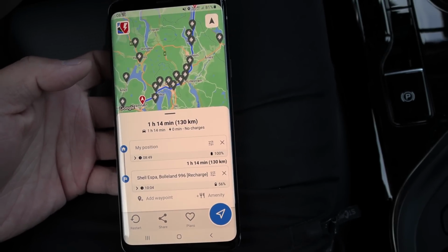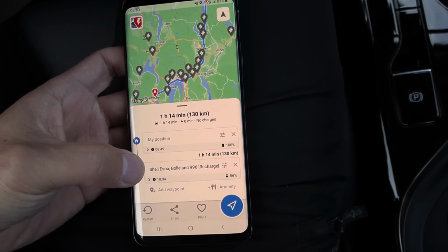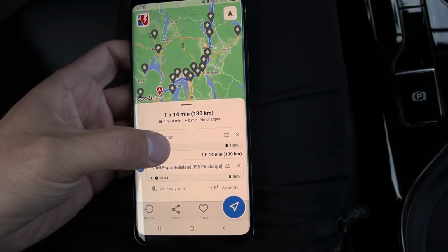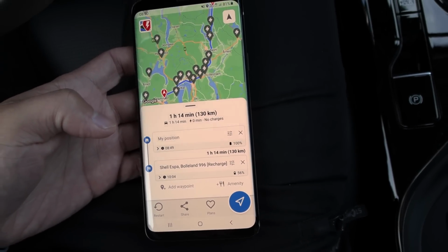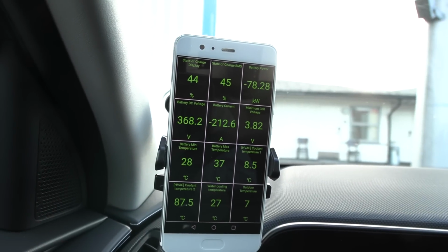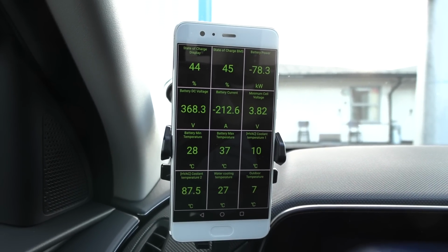44, wow, that's close. But actually, a better route planner does not take into account that the state of charge scale is not linear. Well, it expected you start with 100%. Okay, which means that if I go for around 50%, then I should be fine, right? And right now I have 44. Yeah, let's go for 50%, and then we should be fine. We're still getting 78 kilowatt.